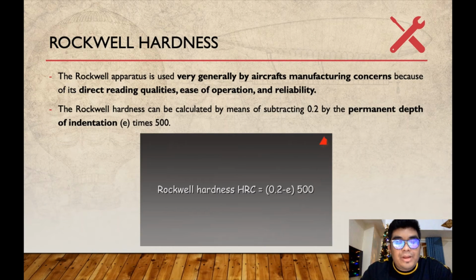The Rockwell apparatus is very generally used by aircraft manufacturing concerns because of its direct reading qualities, ease of operation, and reliability. The Rockwell hardness can be calculated by subtracting the permanent depth of indentation E from 0.2, then multiplying by 500.